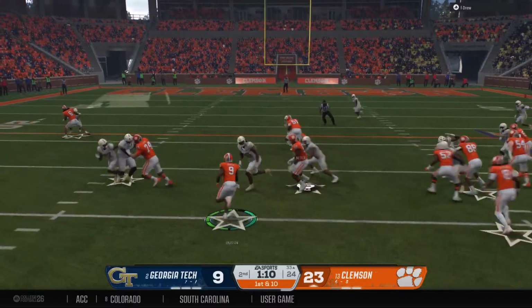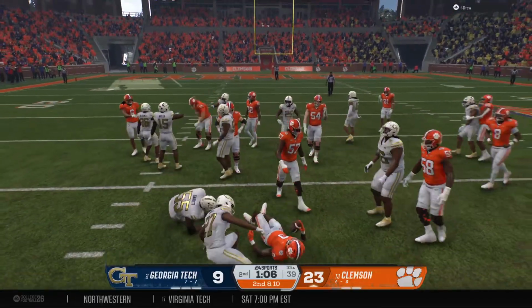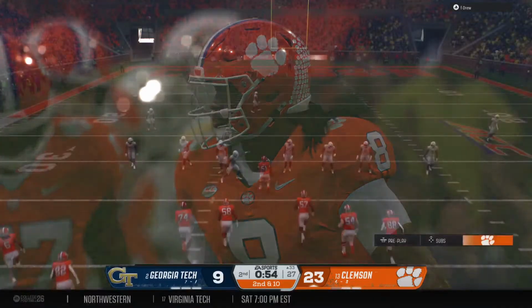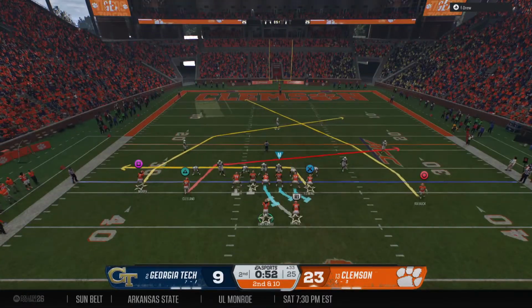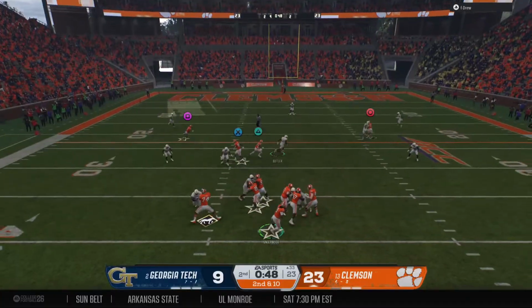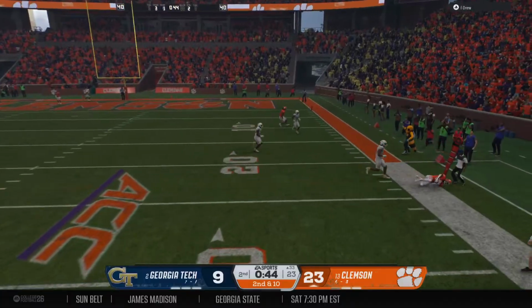On 1st down, they'll keep their running game churning. Breaks the tackle to get back to the line of scrimmage, but that's it. That's an excellent effort here by this defense, staying in their run fits. They're holding their own at the line and making the tackle. The offense just couldn't get enough of a push to get anything going there.